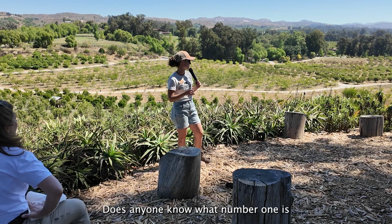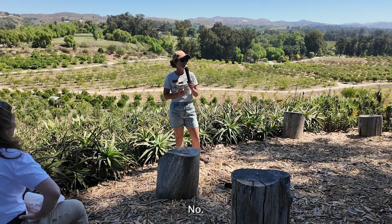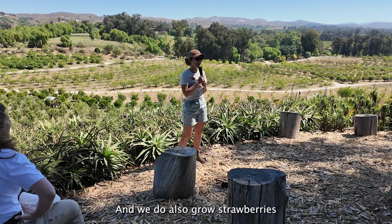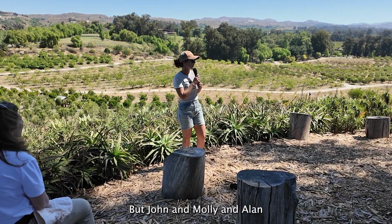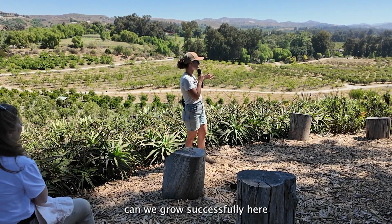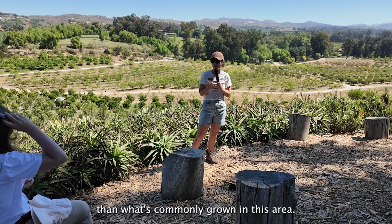Does anyone know what number 1 is in the county? Not oranges. Peach? No. Think Oxnard. Strawberries, absolutely. And we do also grow strawberries, and we do them pretty well. They're very delicious. In fact, every year we're adding more and more rows. But John and Molly and Alan wanted to discover what other tree crops can we grow successfully here in Southern California that's going to be a little bit different than what's commonly grown in this area.